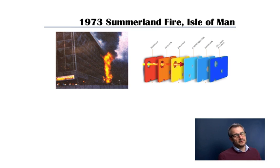They think maybe they were smoking, they had matches, they had cigarettes, something happened accidentally, and they caused a fire in the outside wall of Summerland. That was the breach, right? There were flammable materials in the immediate surroundings of this building.